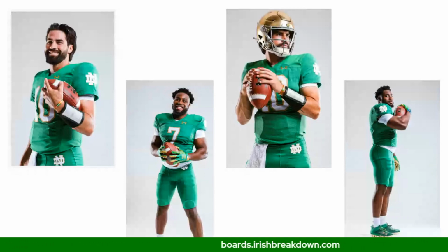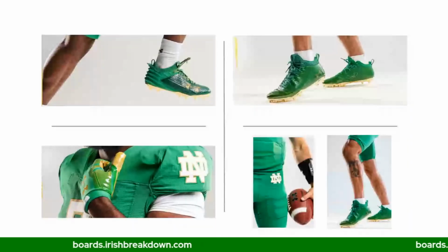I agree. I think a white stripe down the leg would break it up a little bit and make it look even a little bit crisper, like you said, but I can live with this because I like the green so much compared to what they've had before. So I think these jerseys are going to sell like crazy. Yeah.